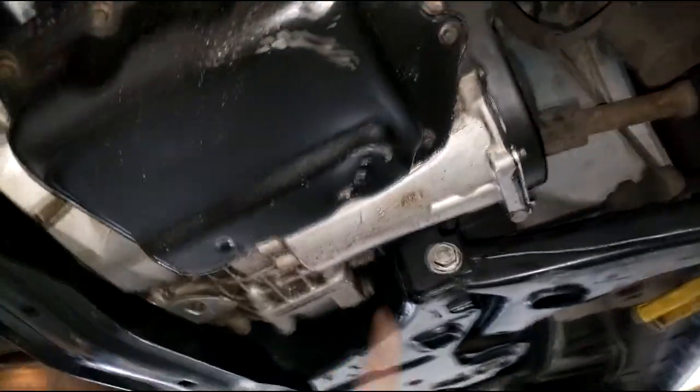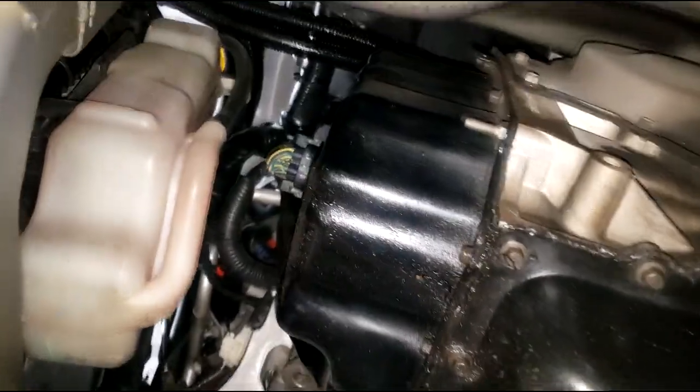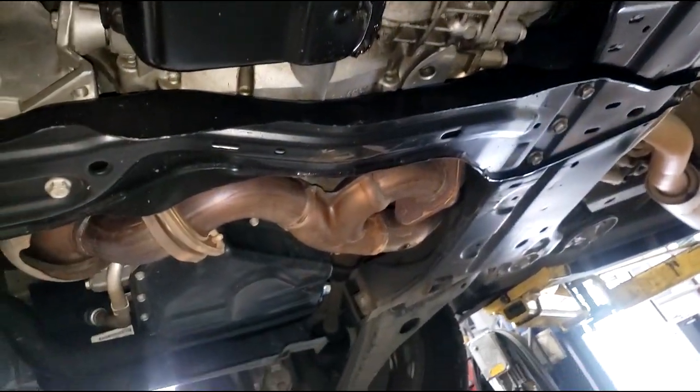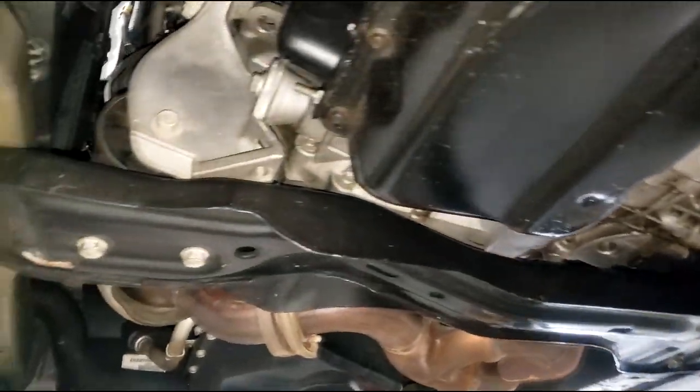So this transmission leak was likely coming from this pan, and of course those cooler lines. Oh, and this thing has a slight whine, guys. I'm gonna have to talk with management and see how they want to proceed with this.